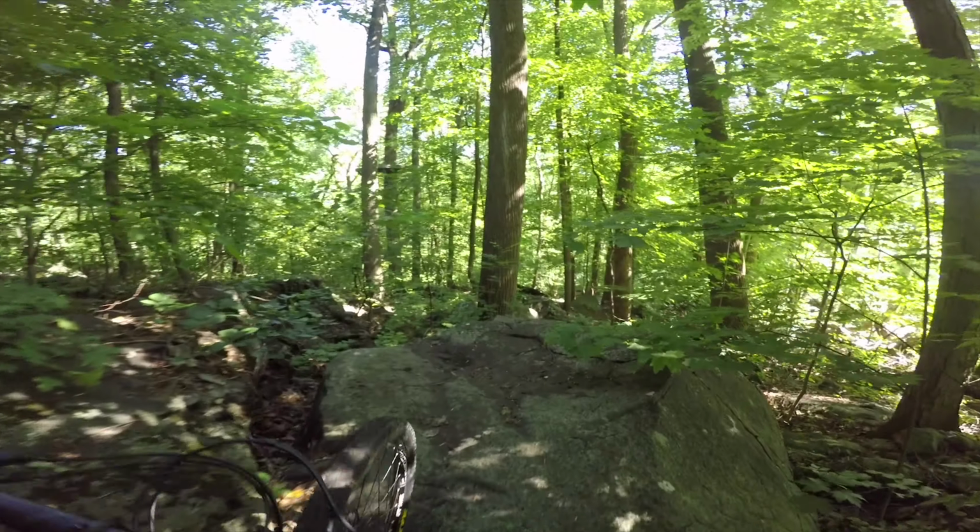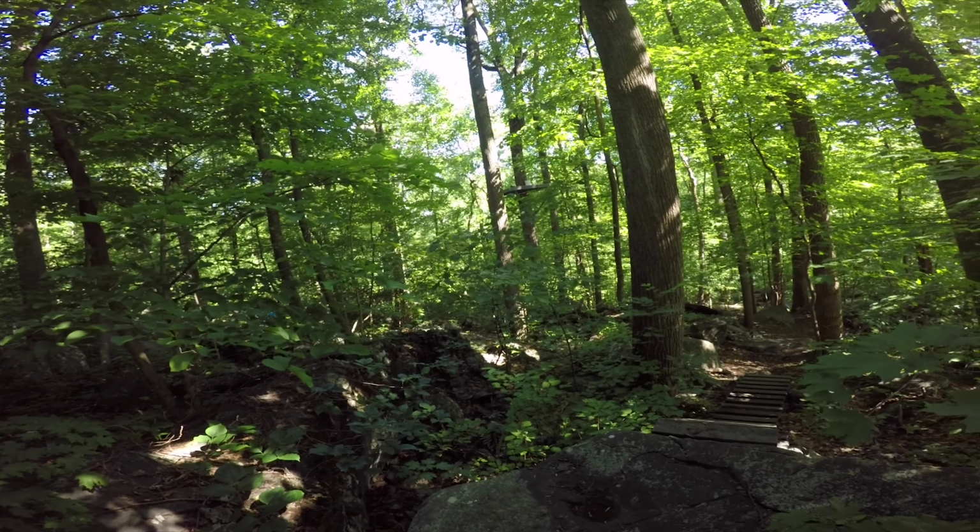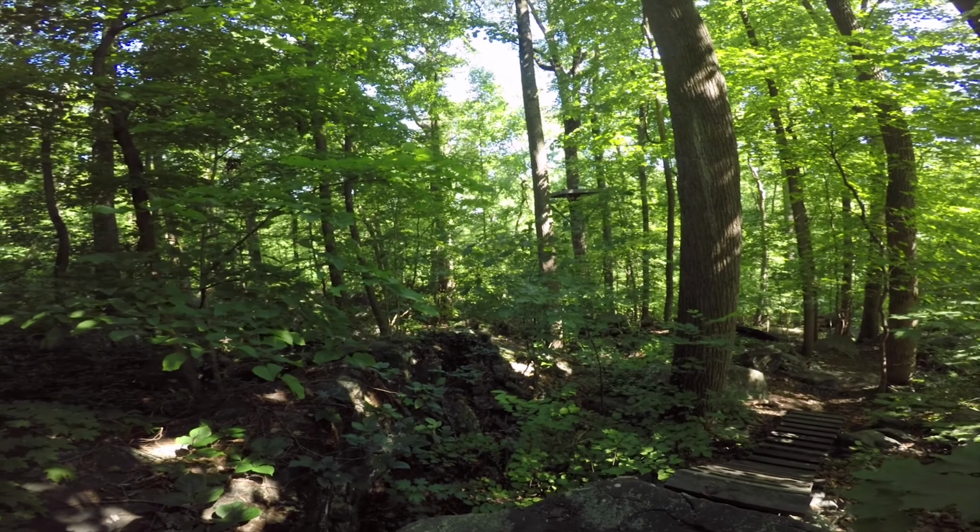Then you come up to a big boulder. Roll up the front, and the backside is a ladder bridge down to a drop to flat. I had a little timing and speed issue with this one.